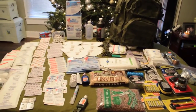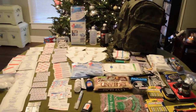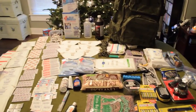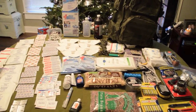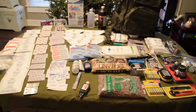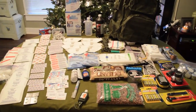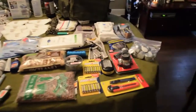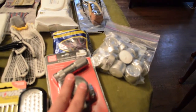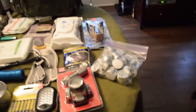For a loved one, if you were a prepper and you wanted to get them prepared or open up their eyes, or if you need something for somebody who's already a prepper. I mean, I think this was an awesome gift. I would be really glad to get this gift. Most of these things were $1 a piece. Headlamp, this little setup was about $5.